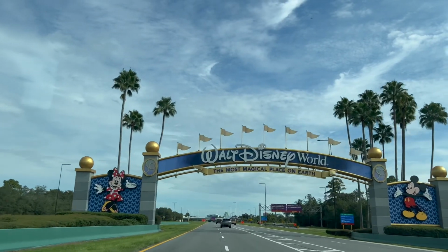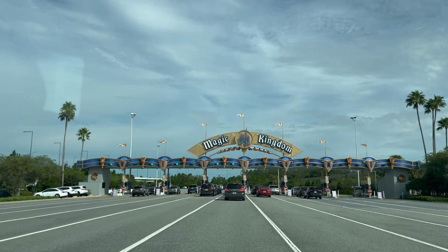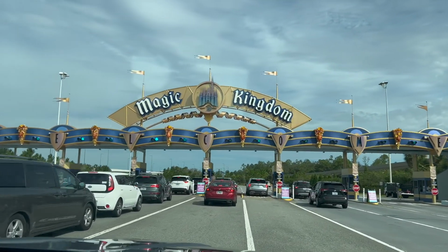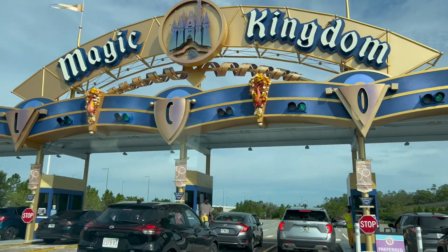Where are we going? Arrive at Magic Kingdom Park. Arrived.